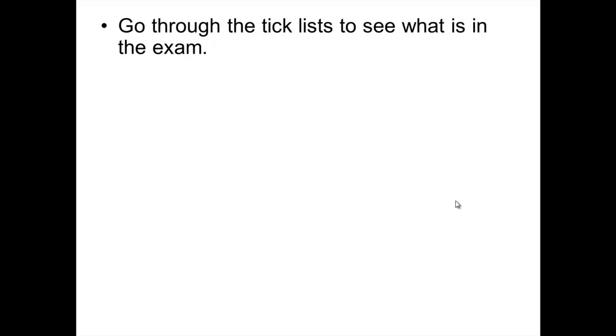So let's have a look. Go through the tick list to see what's going to be in the exam. These are all on the website, and they would have been given to you by your teacher. But go through the tick list to see what's in the exam. That's all they can examine. They can't examine anything outside of that. So you've got a general idea about what's going to be in it.